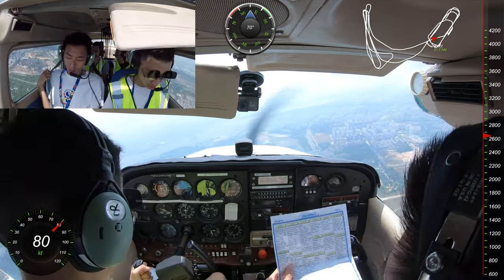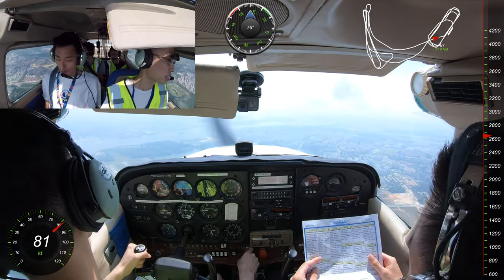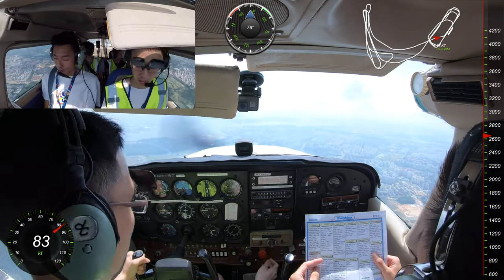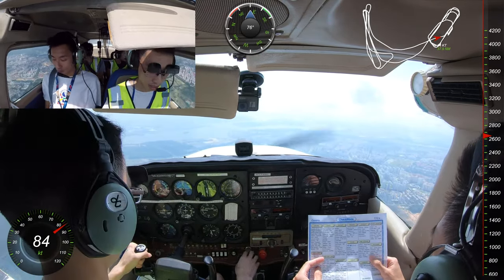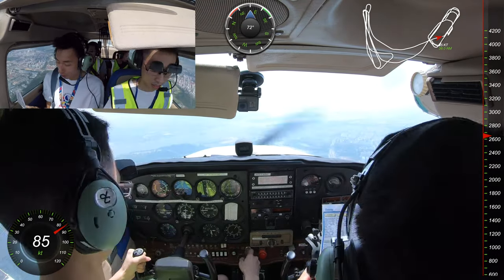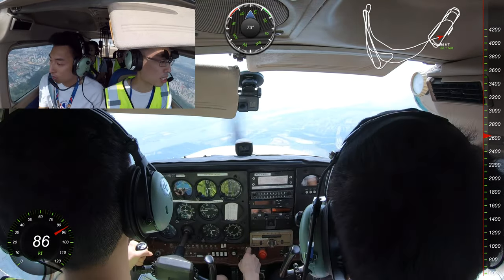Landing checklist? Yeah, brakes. Eye on. Landing light. Autopilot off, speed 100. Make sure. Carb heat on. Just before the PFL, then I do it. Alright, fuel selector on both. Okay, both. Okay, wait, I double check first.